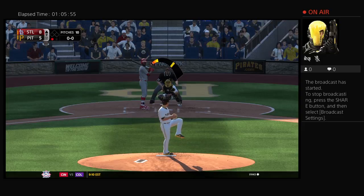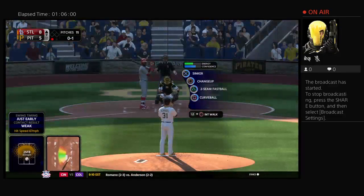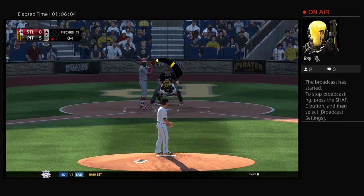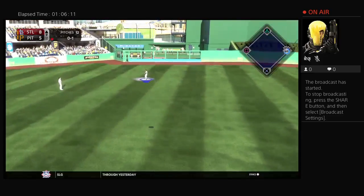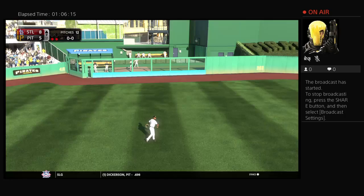He's ready. Here's the first offering. Hit down the line at first. This is foul for the first strike. Into the windup. Here comes the 0-1. This is hit high in the air out toward left center. Marte is under it. And he brings it in for the second out of the inning.